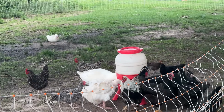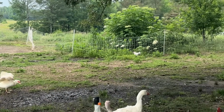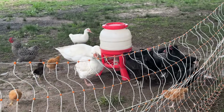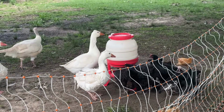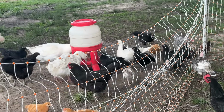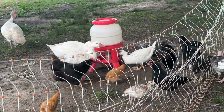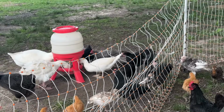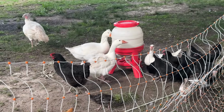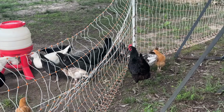We also moved the netting some yesterday because we were moving wood around and making some burn piles out there, and so we had to take down part of their fence in order to do that, and some of the birds got a little moved around and disoriented. Trying to catch these little ones is impossible, but I'll have to herd them in a little bit. But look how big they've gotten. Look at that one. Woo, huge.